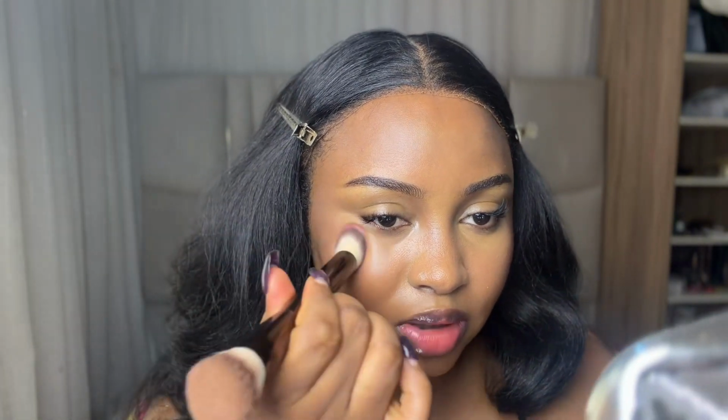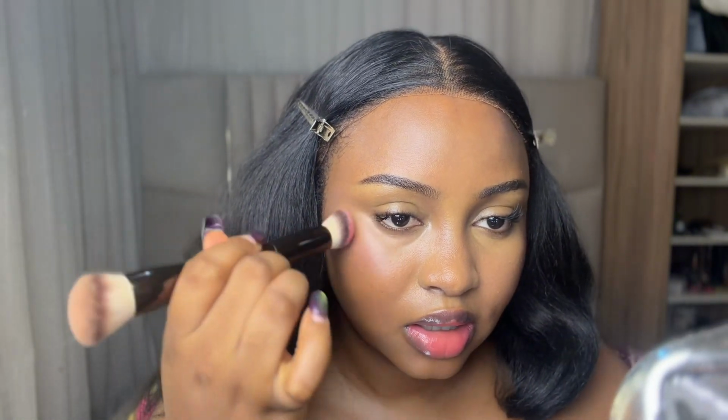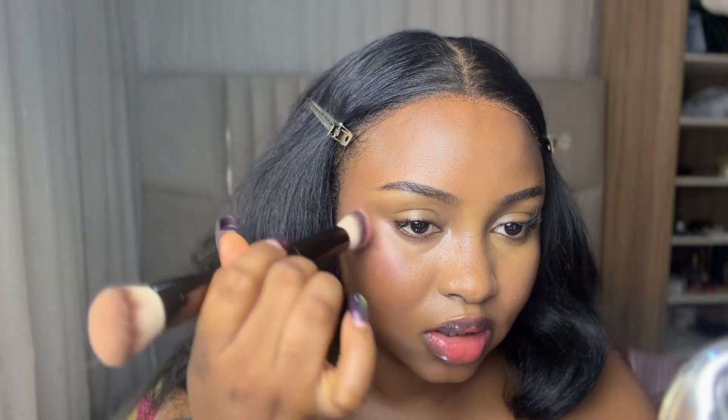And for my blush, I'm going to do the same. As you can see, my blush is non-existent. I'm not going back in with another blush. I'm just going to use the residue on my brush and re-emphasize that blush. It is going to reappear as long as you applied blush before.